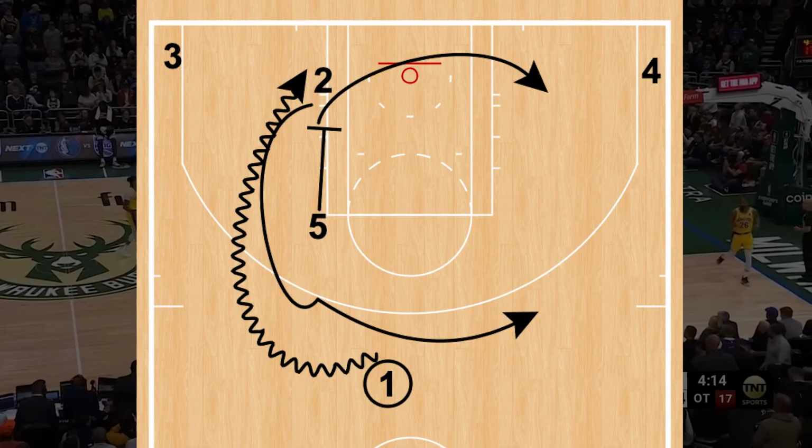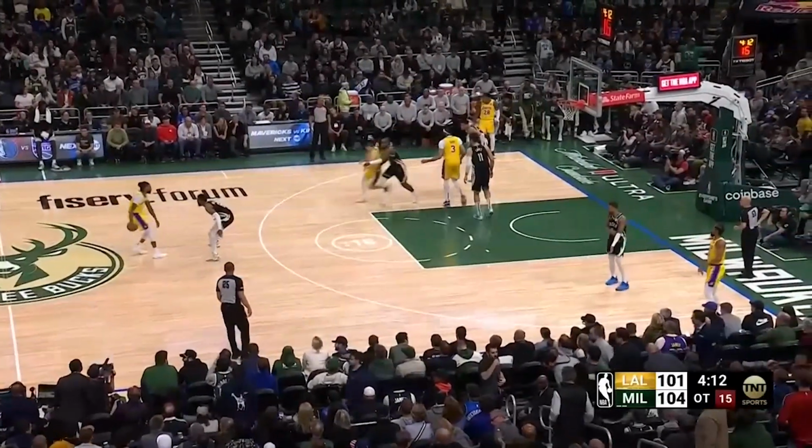So the Lakers are going to go to this ram ghost set. Let's go to the whiteboard in case we don't know what that is. So it's just going to be the 5 setting a ram screen for the 2. The 2 is going to come up like he's setting a ball screen, but he's going to ultimately ghost it and pop out towards the wing.